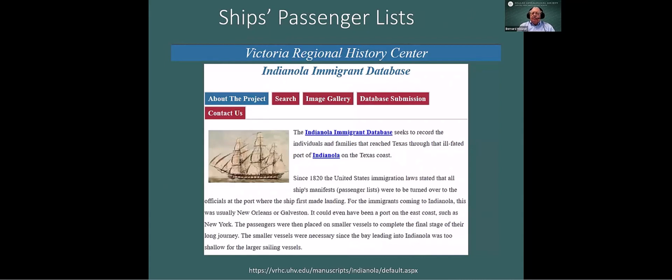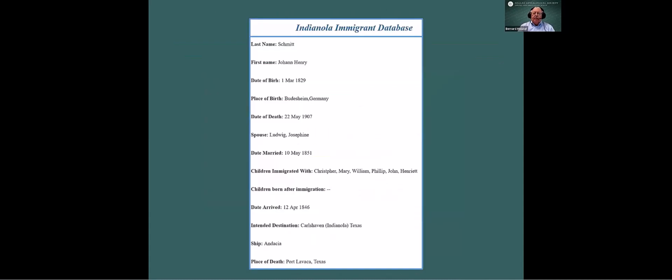The Victoria Regional History Center, again, we're not talking about the big sites, we're really talking, you know, like Ancestry and the like. Local groups have an immigrant database for the folks that settled in Indianola. This is an example of what you can see for Johann Henry Schmidt. And it's interesting because they did more than just a passenger list.